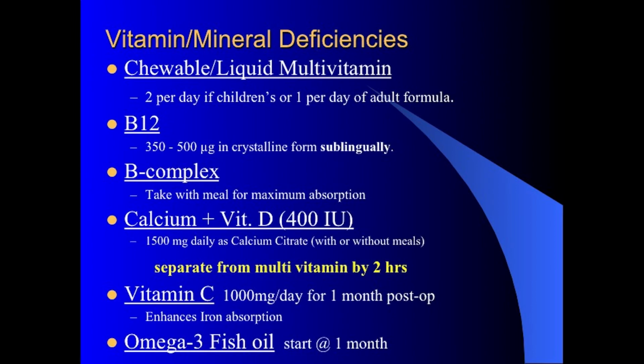So, first on the list is a general multivitamin. Second, make sure you have a B12 vitamin. This vitamin comes in sublingual form, which means under the tongue, being absorbed right into the salivary glands and into the body. Next, a B-complex vitamin which contains all of the B vitamins needed for overall metabolism, energy, and neurological function. Calcium with vitamin D is a must to prevent bone loss, especially in females.